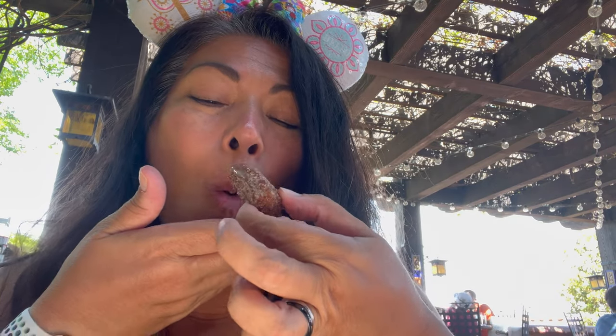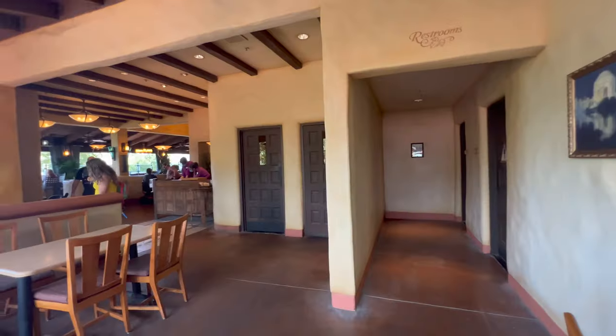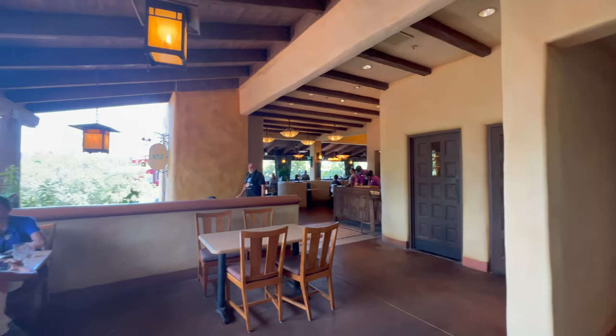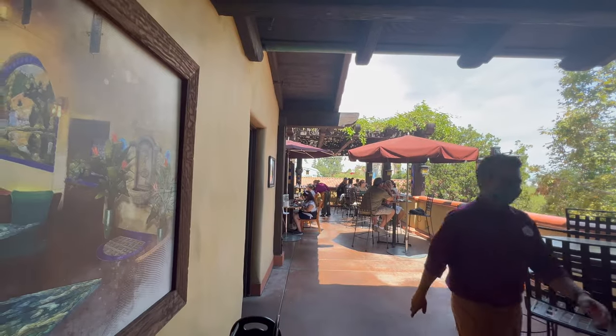But yeah, these churros, they're different from the Disneyland churros, what we're used to in the parks. The texture in the middle is soft, like doughier. But I would say you have to end your meal here with the churros. And there's more seating over there. And then this area here.